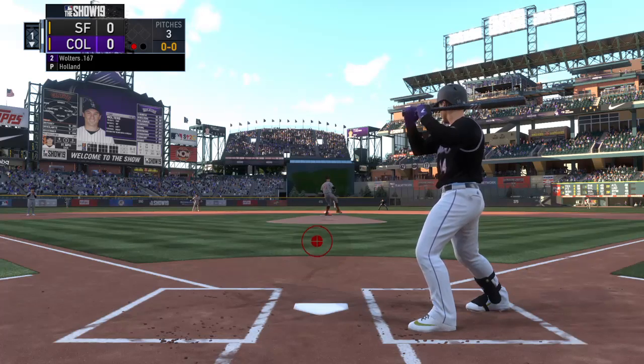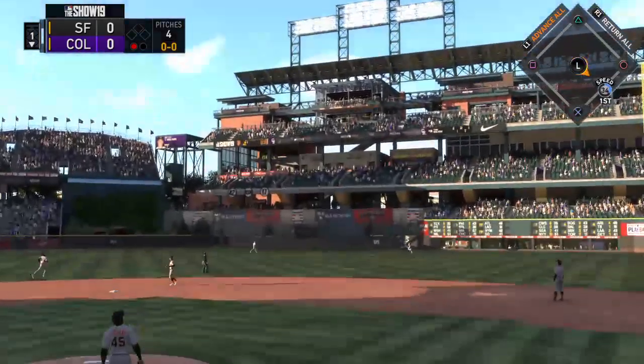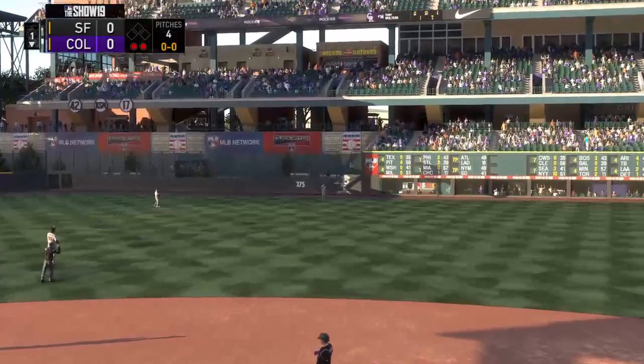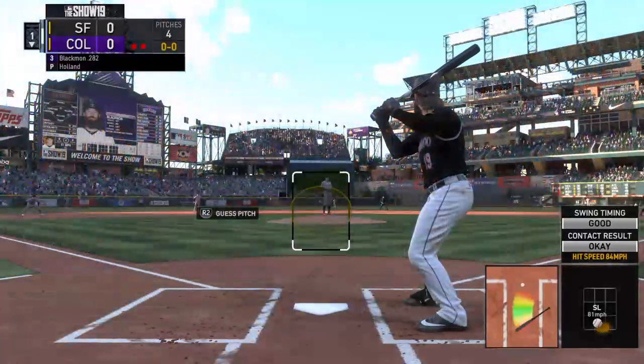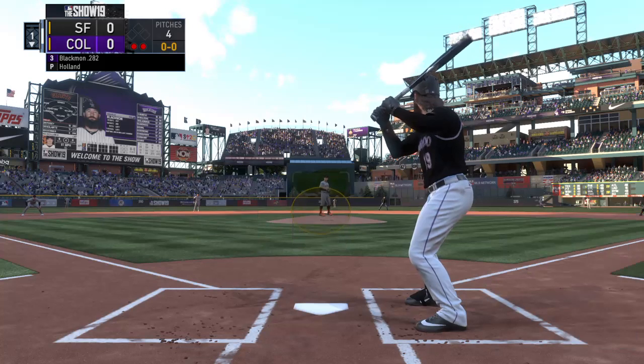First offering on its way. In the air out toward right field. Hara is over to his right as he puts this one away. 2 down. Batting third. So bases are empty here with 2 gone. And up to bat next, the big-time RBI man, Charlie Blackmon.